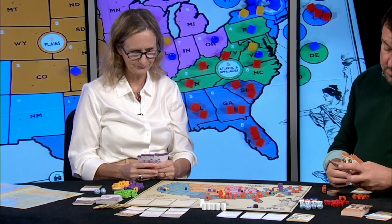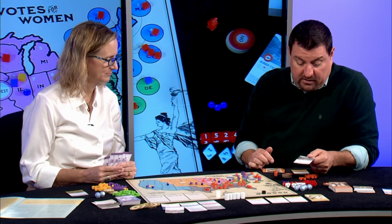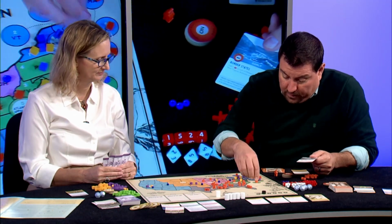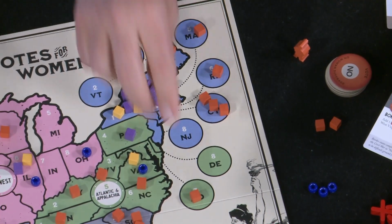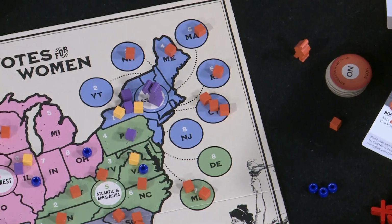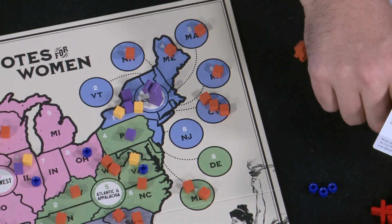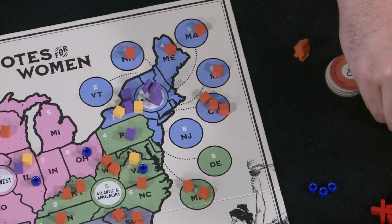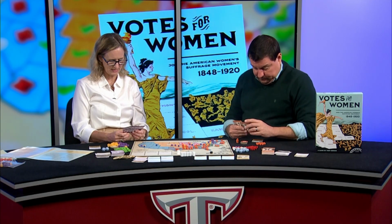I'm going to go border states, and I'm going to add 1 to Delaware, Maryland, West Virginia, Kentucky, and Missouri. So, let's see, Delaware. That means I'm going to remove 1 from Delaware because you had that. Maryland, I have Maryland, so I actually get to add 1 there. West Virginia, I still have West Virginia, so I add 1 there. Kentucky, I still have Kentucky. And then Missouri. Missouri is open. There's nothing there, surprisingly. So Missouri now becomes in opposition. Very good. Okay.